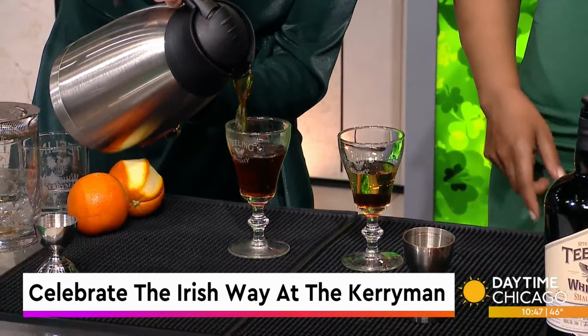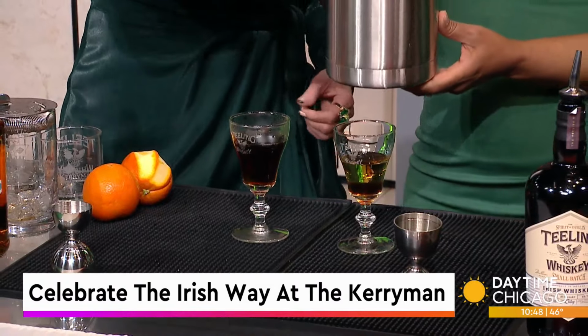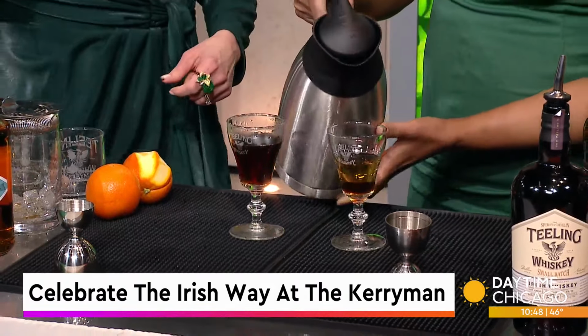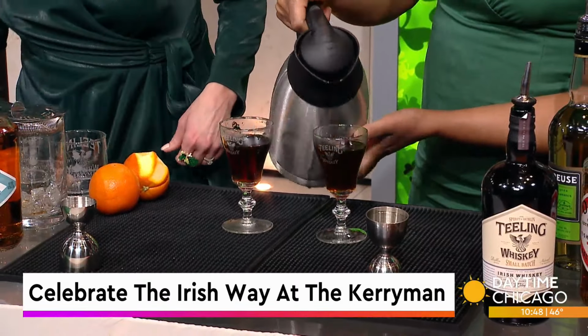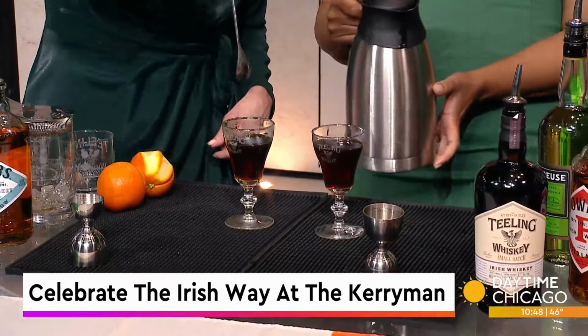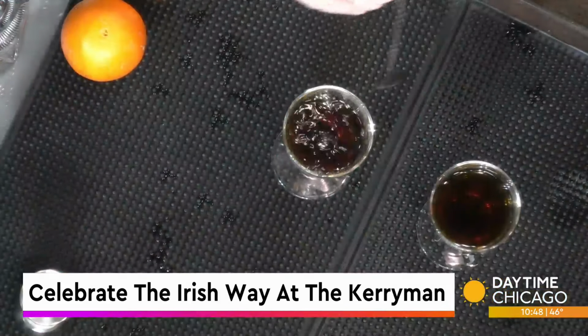What kind of coffee is this? Just freshly brewed coffee. Any specific type? No. It's a nice coffee that you would drink at home. You know, better quality of the ingredients, right? Then give it a little stir, get the sugar incorporated in there.